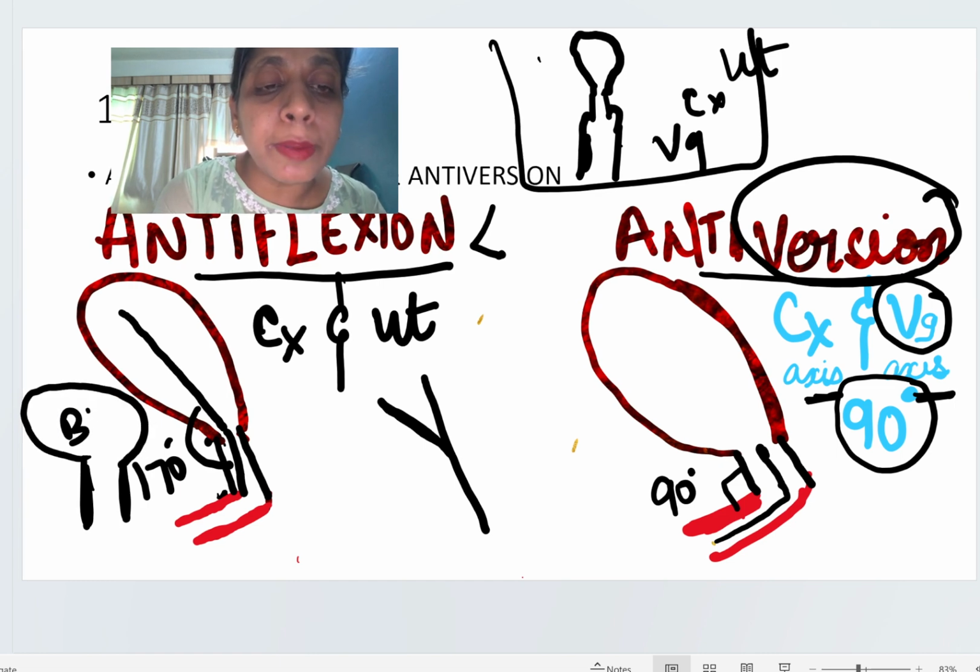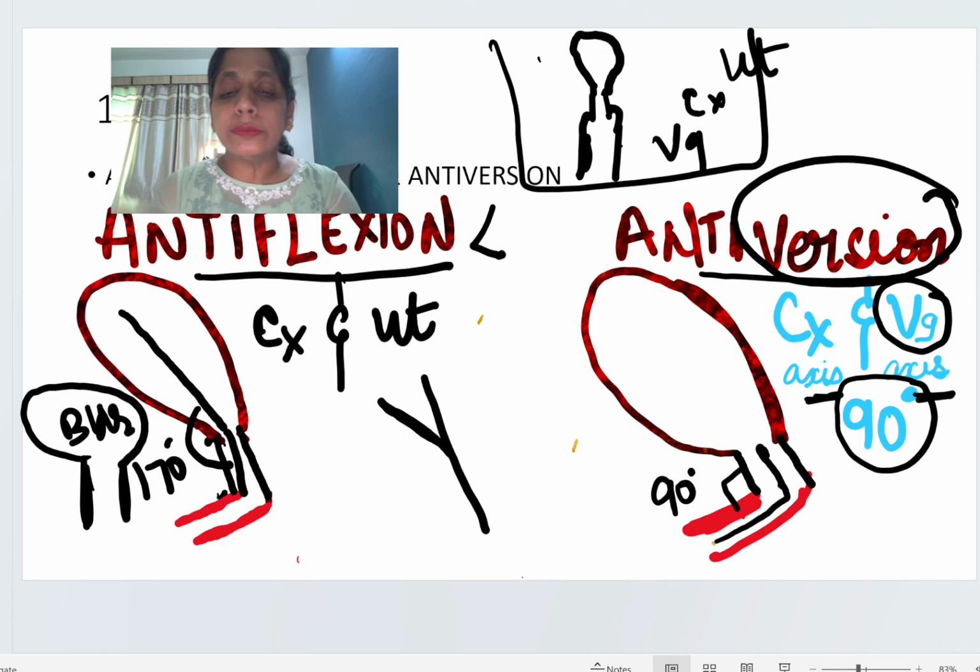So this is the bladder. Due to the anteflexion angle, the uterus is quite bent on the bladder, so most of its mass is borne by the bladder. In this way sharing of the mass occurs, and gravity acts only a little when it is angulated.